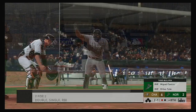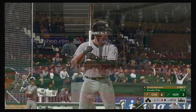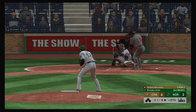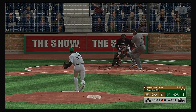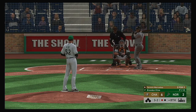Swing and a miss as he couldn't connect on the two-seamer, and that's out number one. So coming to the plate, Yermin Mercedes. Two hits in 2 trips for him thus far. Wanted to go after the slider, but he holds off. 3-1. Now a swing and a miss at a slider for a strike.